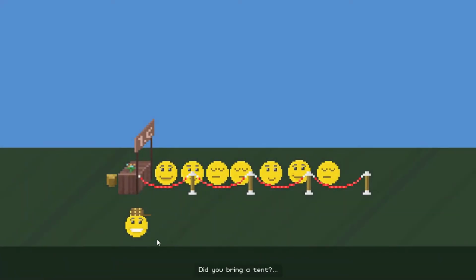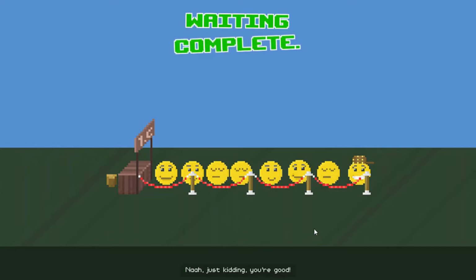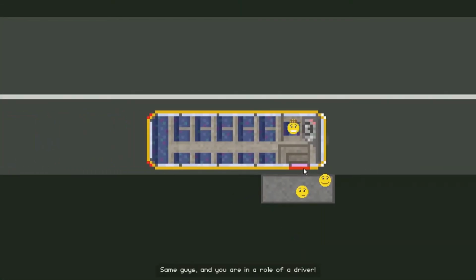Did you bring a tent? Nah, I'm joking. It's not like those crazy lines for new phones. Let's wait together. Just kidding. You're good. Same guys, and you are in a role of a driver.